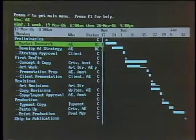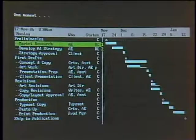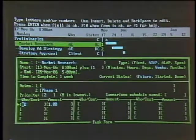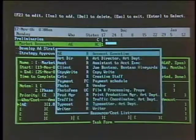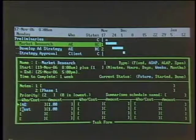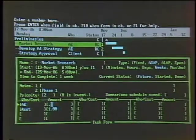Well, let's go back over to our Gantt chart here, go into the detail for this first task, and come down here into the resource section. Notice down here, I already have assigned the account exec at 100%. What I'm going to do is add the assistant. We'll move down here and pick the assistant off the list, and go back to the account exec and change that from 100% back to 50. I think with that help, the account exec can take a little more time on some other things.